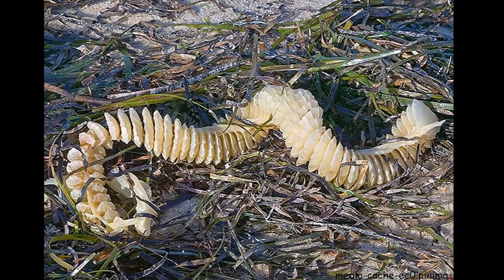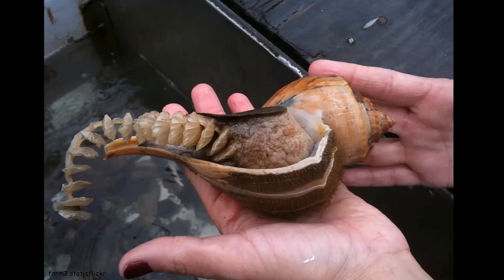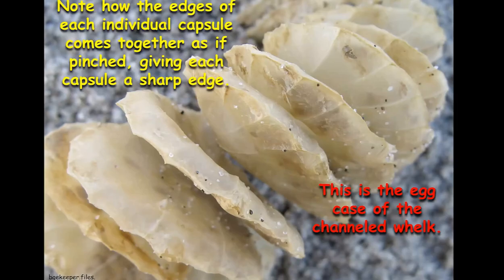These are egg casings. This is the egg casing of a channel whelk. Here you can see a great picture of it producing these little containers of offspring. In each of those, there's a bunch of baby little channel whelks. And there's a close-up. The way you can tell it's a channel whelk is that the edges of each individual capsule come together as if pinched. So you can see that they're tight along, it's almost like a purse on the bottom.